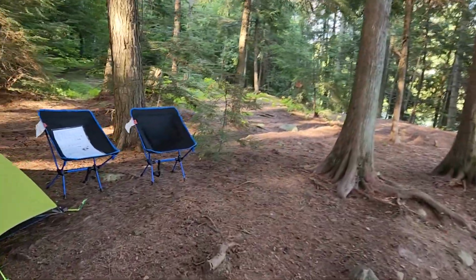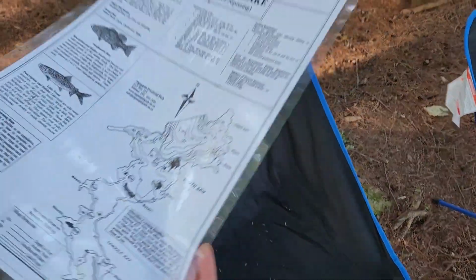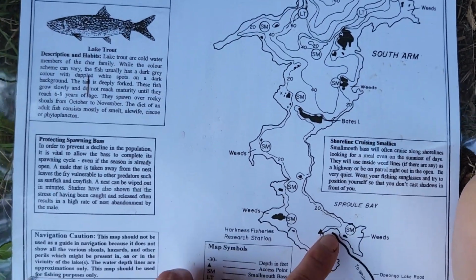And let's take a look at some chairs here. Walmart camp chairs. And I wanted to show you this. I grabbed this just at the gate. Just a fishing map. I'll show you where we're at here. All right, so that's where the put-in is. And this is just the south arm of the lake, okay?